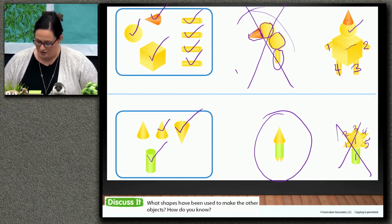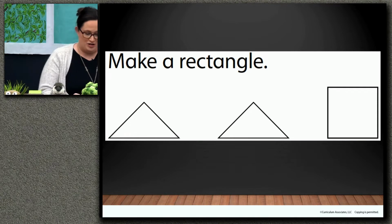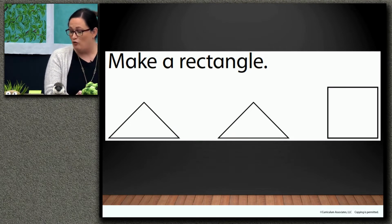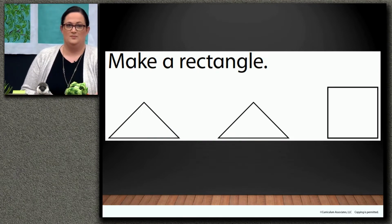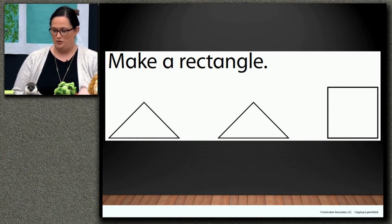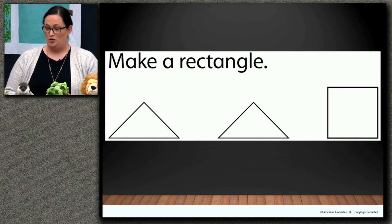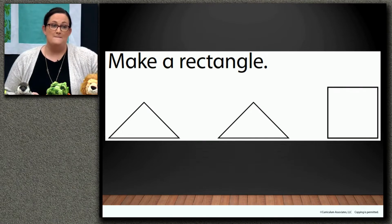Now what I would like you to do is on your whiteboard, I would like you to draw a picture using these 3 shapes to make a rectangle. How would you make a rectangle using a square and 2 triangles? Would you like me to show you? Yes, please. You might go back and think about that blue figure, Mabel's way of making that figure this morning.